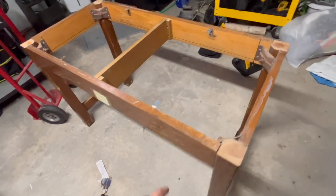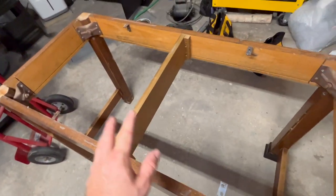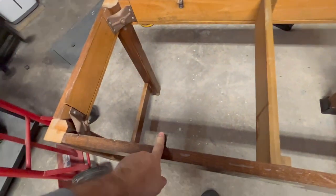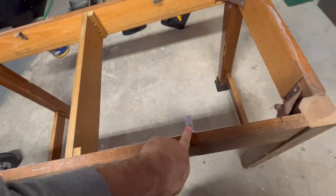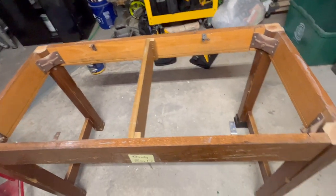You can see somebody tried to glue the top on at one point. I'm going to do a little bit of deductive reasoning here. These are the original brackets. There's those two. And then somebody must have lost the other two and they put these on, which is fine. Whatever, but it's obvious what happened there.